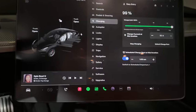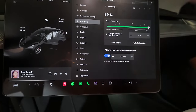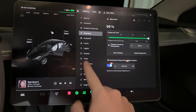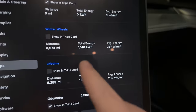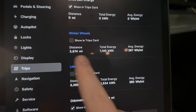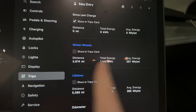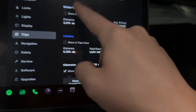So let's hop in the car real quick. First things first, as you can see, we're charged up 99%. The first leg of the trip is gonna be roughly about 200 miles. Tesla keeps on telling me to stop in like London, Kentucky and supercharge, but I know I won't need to. Let's go into trips and y'all will be able to see winter wheels right there. So I've done about 4,000 miles with them, 287 watt hours, and this is during the winter, right? So super, super cold.